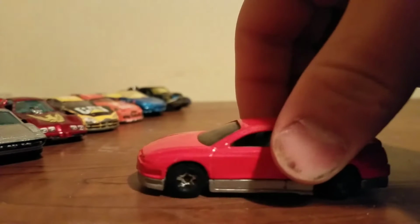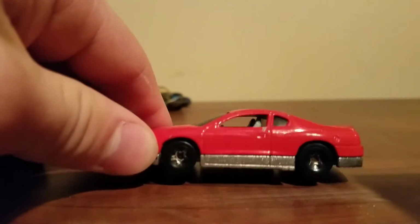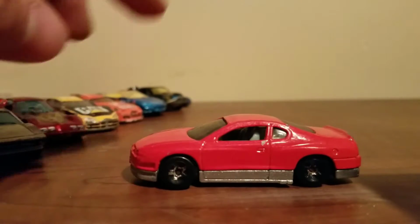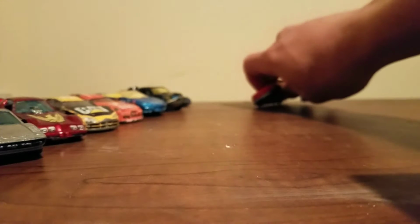All right. Now this is from 1998. It's a Hot Wheels. It is a Monte Carlo concept. It looks like probably a 2000-ish Monte Carlo. You know, the paint job. I don't like the silver down there. I don't like that, but I don't know. It's pretty well made. It's full metal. Some of these. Most of them are, actually.